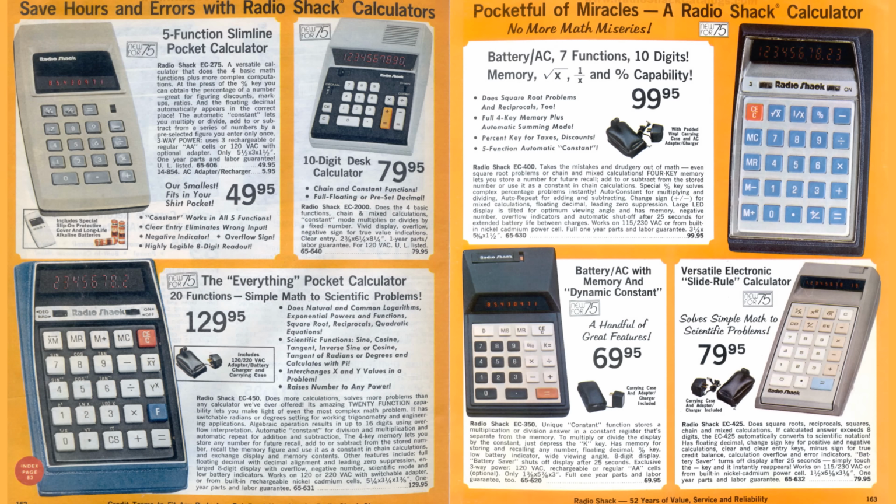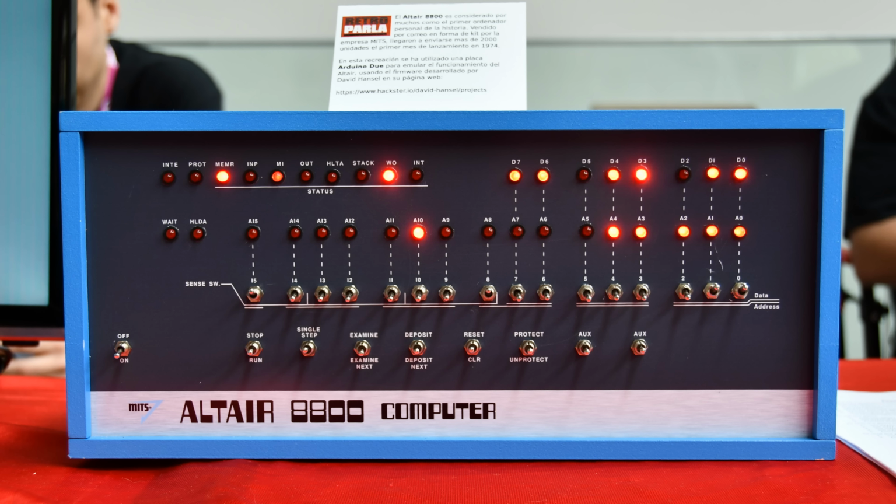He convinced Commodore's head Jack Tramiel that calculators were not the future. Every man and his dog were producing calculators, and with the price dropping, there was no money to be made. Instead, they should look at personal computers. That might not have been much of a hard sell.